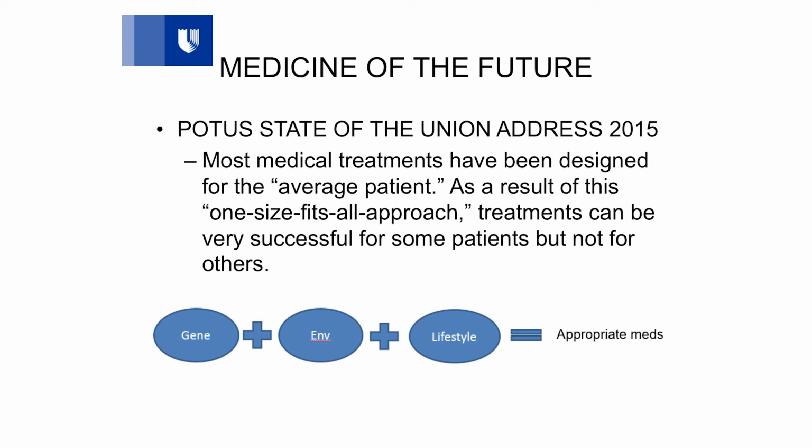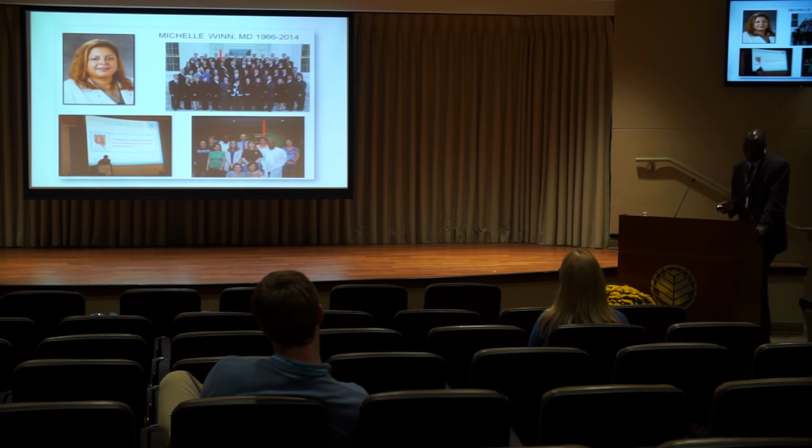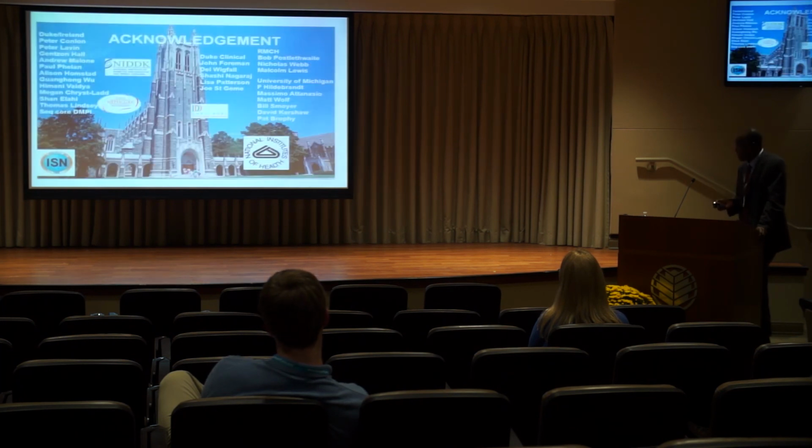Right, so that's a recent snapshot of Duke, like last week. Very proud of this institution. So that's my mentor. She actually started this program more than 20, 25 years ago. Unfortunately, she passed on in 2014. We love Michelle. We continue to love her. And that's my group in the lab.